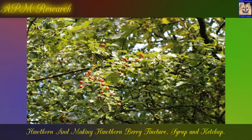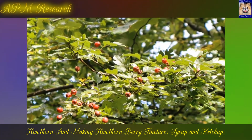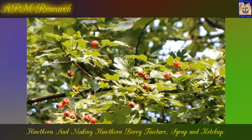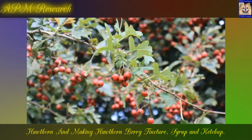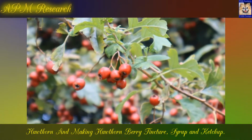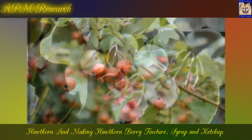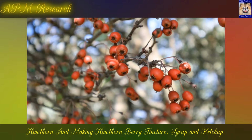A member of the rose family, the hawthorn, Crataegus monogyna, is a thorny flowering tree or shrub native to temperate regions in Europe, North America and Northern Asia, and is a very common sight along hedgerows in England. It has beautiful pink-white blossom in May and ruby-red berries in autumn.